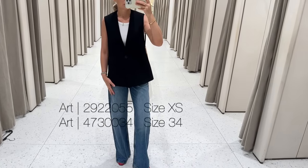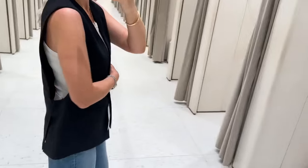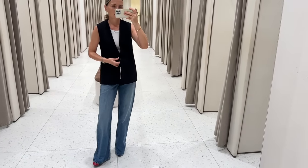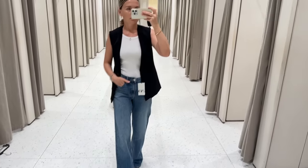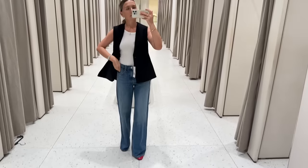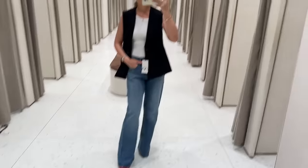Previous jeans, I paired it with this waistcoat, size extra small. Has very deep cuts on the arms, super loose. Really good for a second layer to create more interesting outfit. And red shoes for the pop of color.